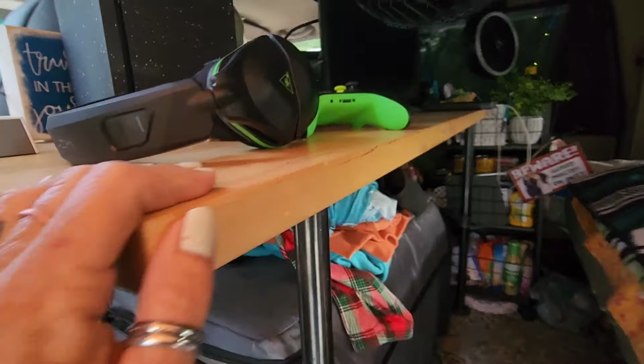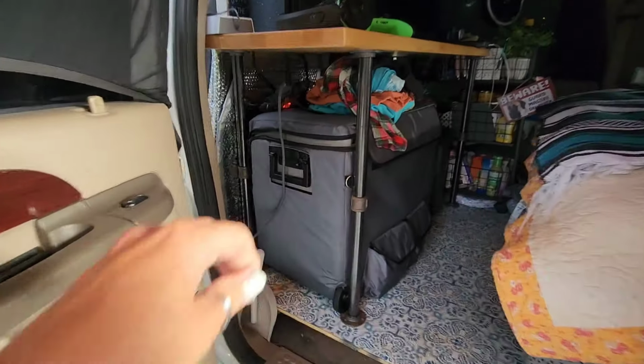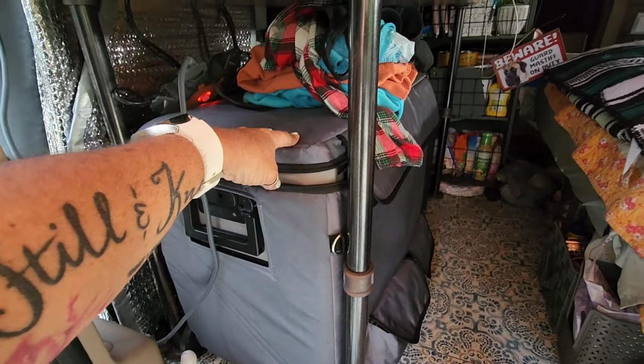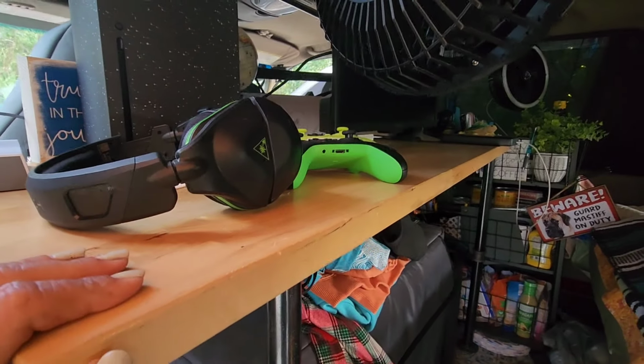Now this tabletop is super special to us, and it came from my mother-in-law's. So we really wanted this to be with us when we traveled, and so we turned the counter into the table. So now we have the industrial wrought iron legs. There's 4, and then the cooler slides in between. The Blue Eddy sits on the other side, and it feels like she gets to come with us on trips.